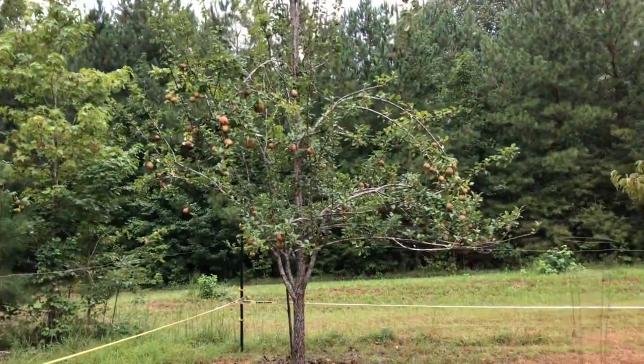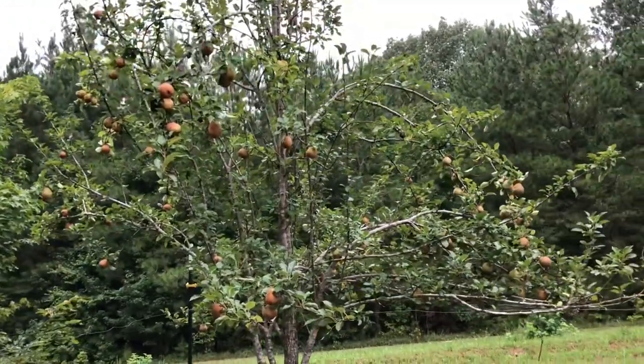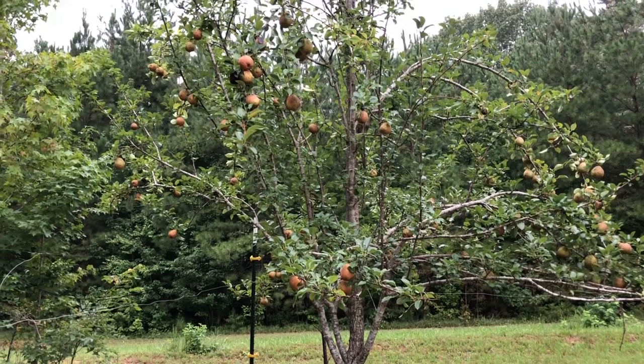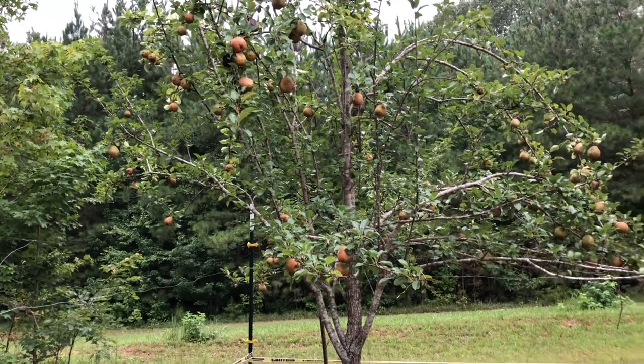I've got a nice pear tree. It's full of pears, and the deer have been nibbling on it quite a bit. I think I need to start pulling these off and seeing if I can make some pear jam or something, maybe some pear butter.